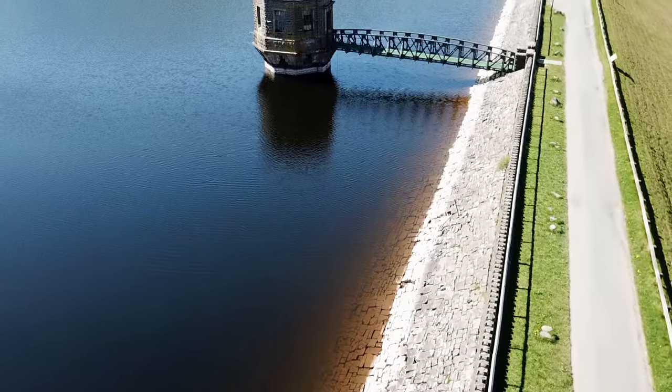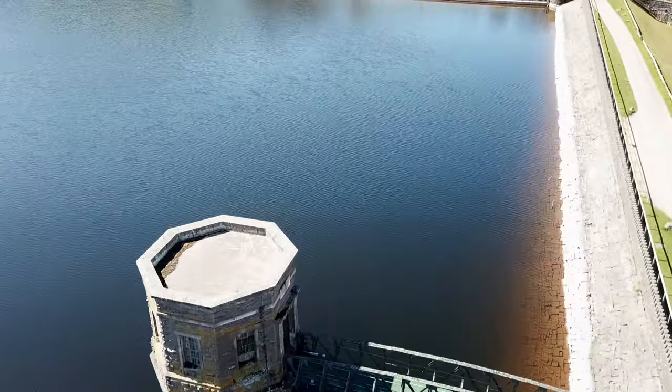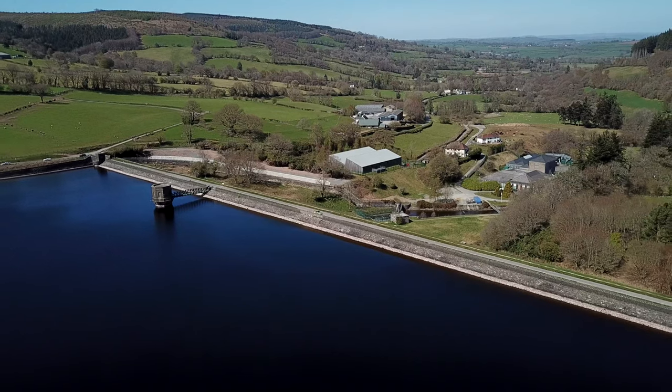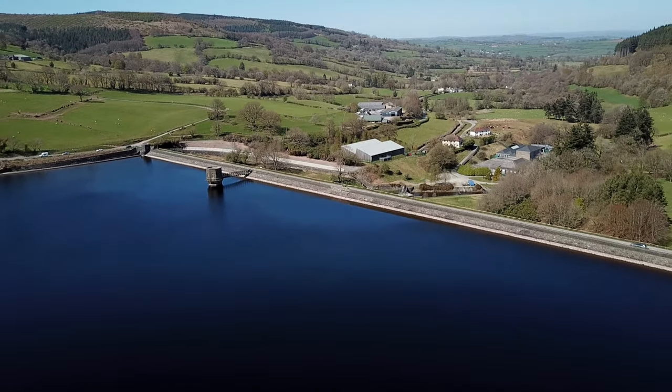The Talybont Reservoir was built in 1939 to supply Newport. No villages were drowned when it was built. At the dam, the line becomes part of the Taff Trail, footpath and cycleway, although more suitable for mountain bikes, which goes up to the Brecon Pass.